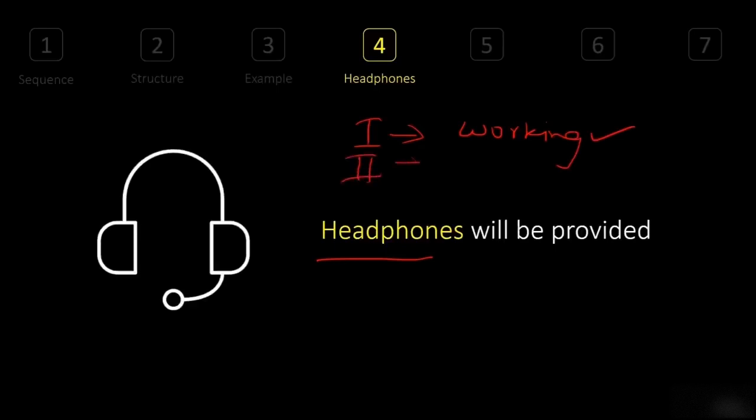Second thing, check your volume level. Volume control will be provided to you. That's it. You cannot play the audio twice. So only volume control is in your hand. Check what volume is good for you, what you find comfortable.